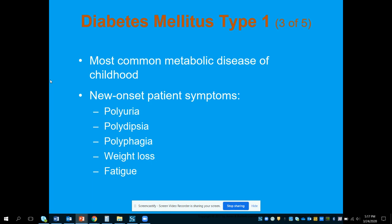This is one of the most common metabolic diseases of childhood, and with new onset, the patient symptoms we're going to see are polyuria, which is increased or frequent urination, polydipsia, which is increased thirst, polyphagia, which is increased hunger, and then weight loss and fatigue. I know it seems counterproductive to have increased hunger and weight loss, but it's because the body isn't utilizing glucose because it doesn't have insulin. Essentially all food the patient is taking in is just passing right through, and the glucose is building up in the bloodstream. The patient feels fatigued, but they're not getting the nutrients because they can't break them down, and that's what leads to the weight loss.